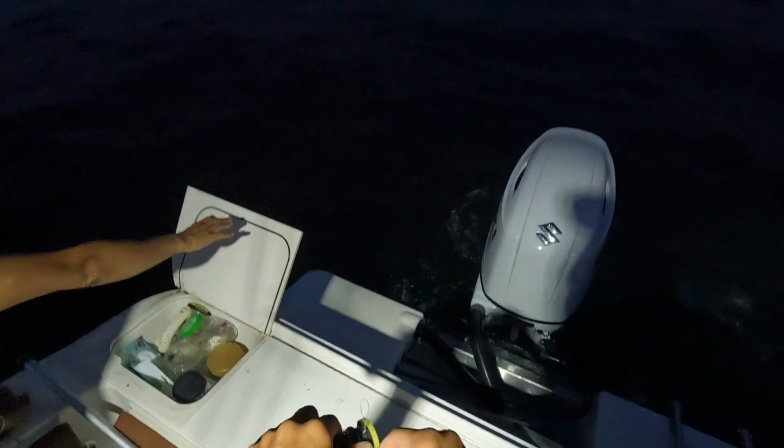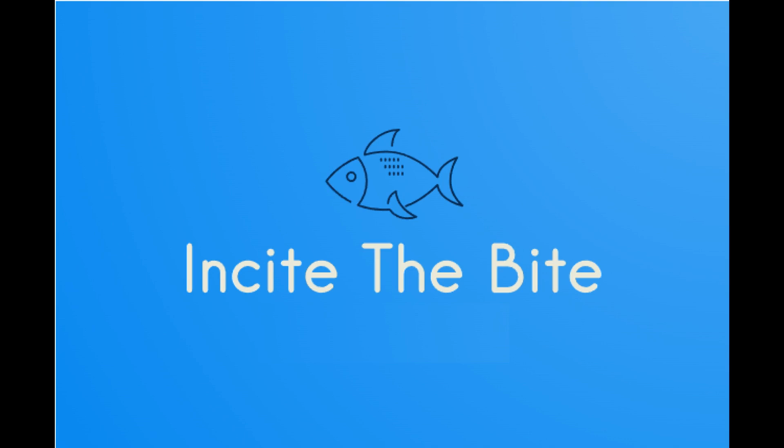I think sheepshead season is still strong. Hopefully we catch some more tog, and we haven't even started flounder fishing yet, so super excited. Thanks, guys.